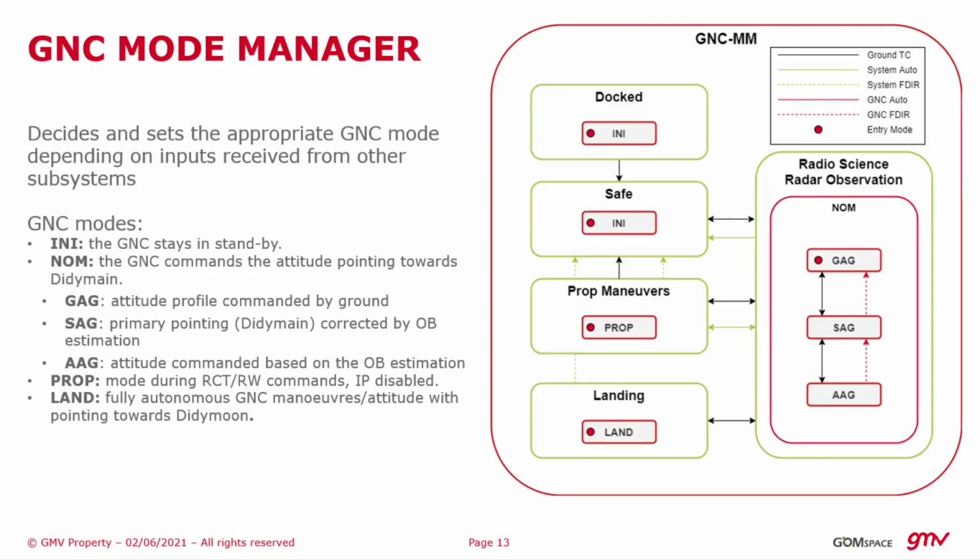The GNC mode manager is in charge of commanding the different modules and modes of operation of Juventas in the different situations that the CubeSat will encounter. For instance, during safe mode and any other contingency scenarios, the GNC will be in standby mode, waiting for reinitialization. In nominal operations, when Jura will be taking measurements of the internal structure of Dimorphos, the GNC will command the attitude of Juventas towards the asteroid. This can be directly commanded by ground, corrected by the GNC, or fully commanded by the GNC system.